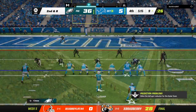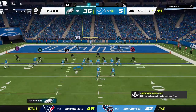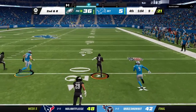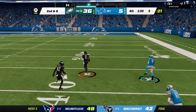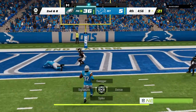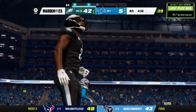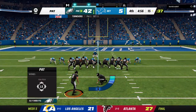Oftentimes we praise an offense for their variety and being able to hit people with the run and the pass. But in this game, how about what we're seeing from the safeties? They are all over the field. Doesn't matter if they threw it or if they're trying to run it. And now here is another interception. Picked by the former Lion, Darius Slay. Weaving through traffic, and now he's free. Past the 20. And he takes this one back into the end zone, and the Eagles defense gets a pick six TD.